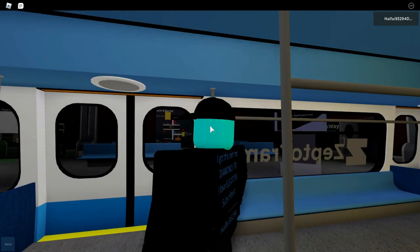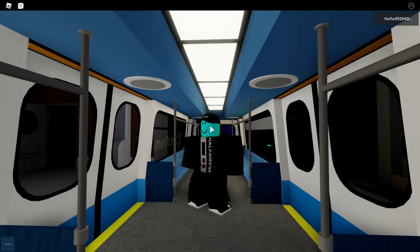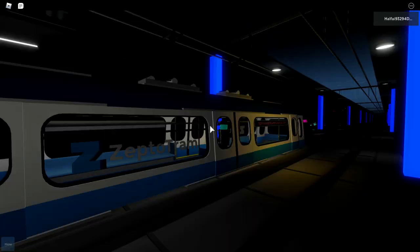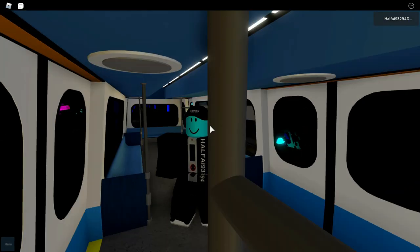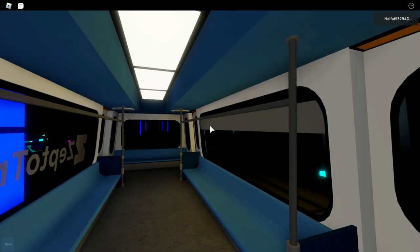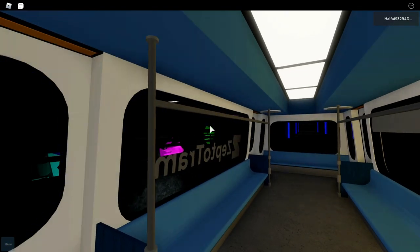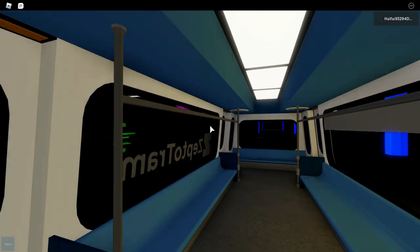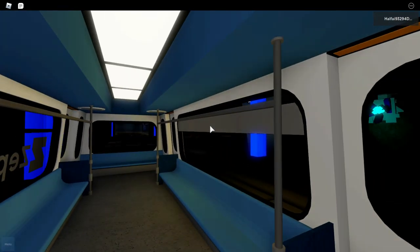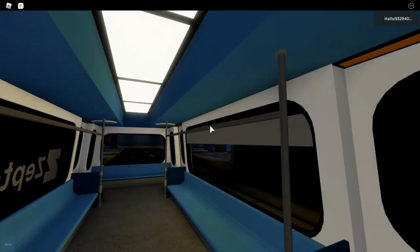Just like any lift engine. But this is not a lift, it's a train, because it looks like one. The camera is going crazy because of the movement of the train. At least it's faster than using the bridge, because there's no way to tell if the train is coming or not.